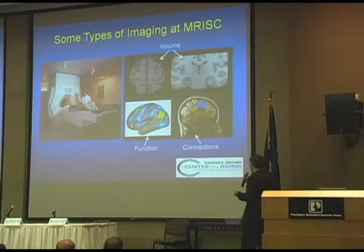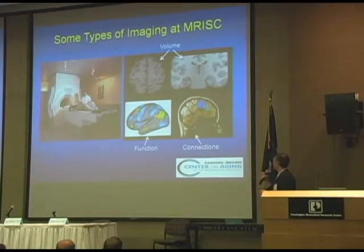One of the newer techniques we're using is called diffusion tensor imaging, and that's what we see here with these connections. This is basically connections in the brain, white matter fibers that connect different regions of the brain that allow us to pass signals. If these degenerate, then the brain is not passing signals between regions effectively.